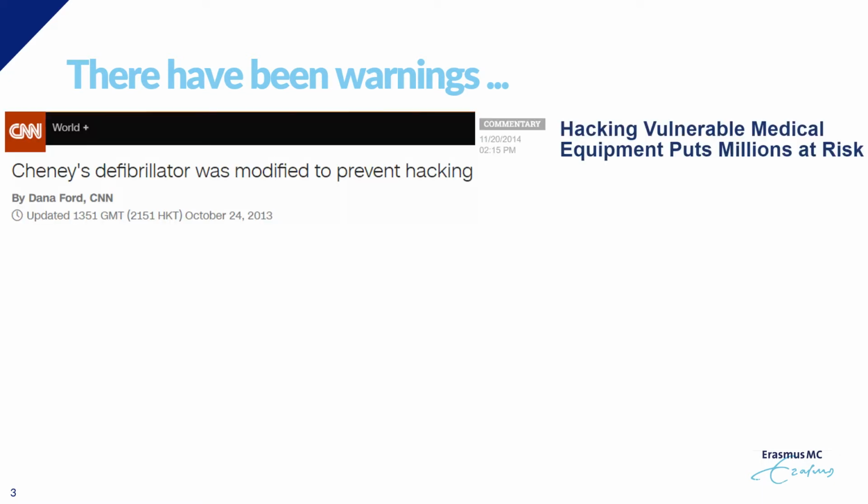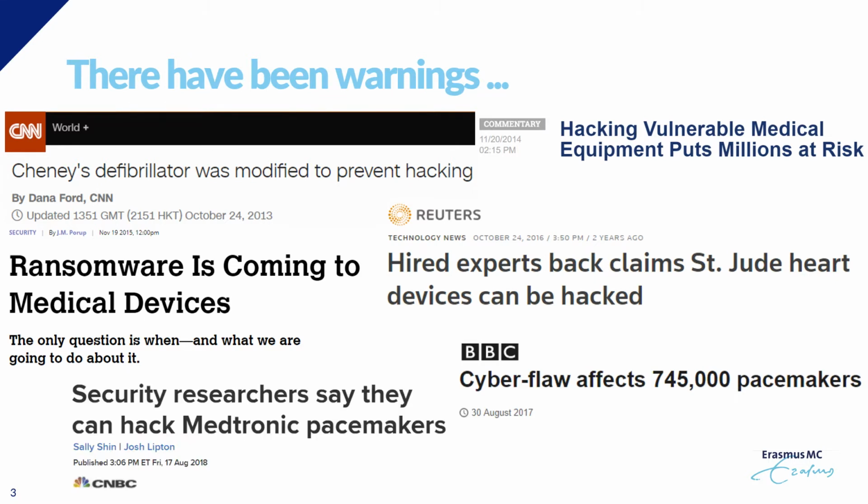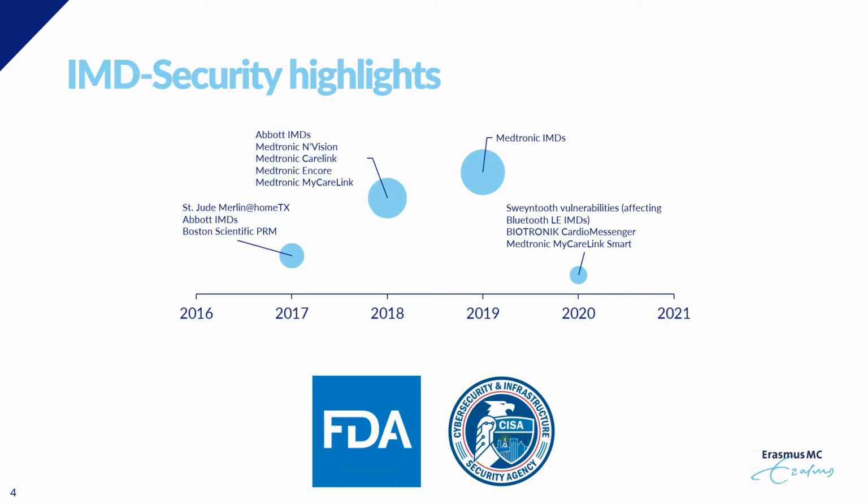So, over the last decade or so, we have seen a significant increase in the number of medical cybersecurity issues reported in the media. This can also be confirmed by the number of vulnerabilities officially documented by the US government agencies. Here we can clearly see a significant rise 2016 onwards.